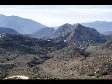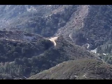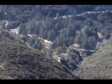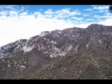Then we reach a point where we can look down and see the road down below where our car is parked along Angeles Forest Highway. About there. And then one last look back towards where we've been, and then back to the car after a hike of about 8 miles with a 1,900-foot elevation gain.